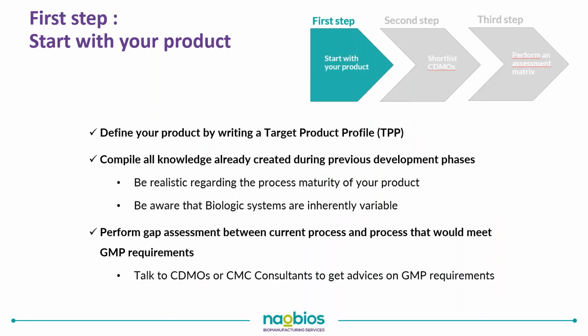So starting with your product, you want to clearly define your target product profile. You want to compile all knowledge that you have already created during the previous development phases, so during R&D. At this stage, you need to be realistic regarding the maturity of your product and your process. Be aware that biological systems are inherently variable, and you may run into problems with robustness of your process. So do try to perform a gap assessment between your current process and the process that you would take to your CDMO and see if this process would meet the GMP requirements. You want to talk to CDMOs or CMC consultants and get advice on the GMP requirements.